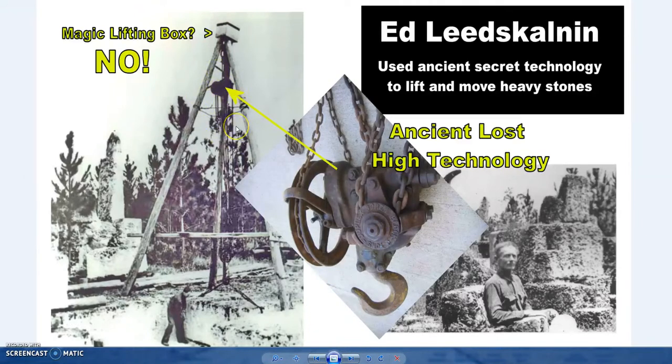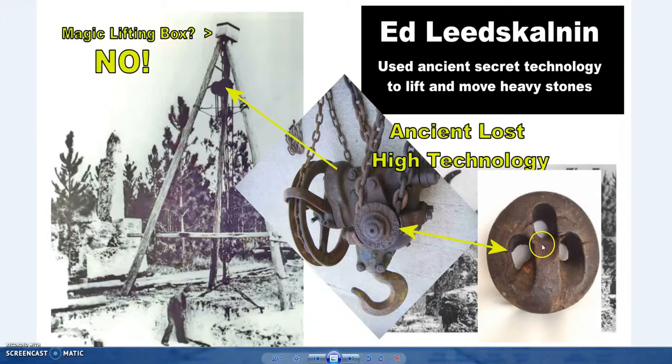I'm going to show actual video of him using this technology. It's a chain block, a block and tackle. That's all it is, using mechanical advantage. No ancient lost high technology, vibrations, anti-gravity, anything like this needed whatsoever. It's actually on record that he didn't use it. This is the equivalent of ancient shipping technology. You've seen the rigging on ships. One man gets many times his own power by simply linking ropes through.